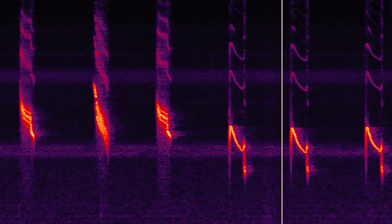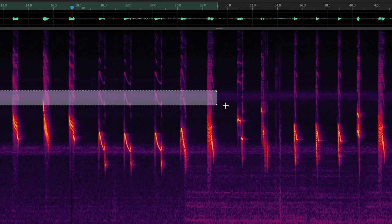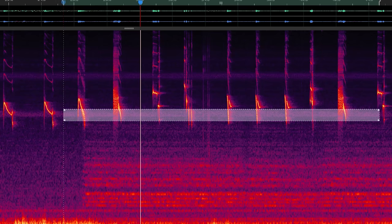We also see these faint horizontal bands on the screen as well. Let's take a look at what's going on here. If we isolate the frequency and increase the gain, we can clearly hear the hum of summertime crickets. If we zoom in on this second lower frequency band and boost the gain again, we can hear tree frogs and toads from all around the immediate area.